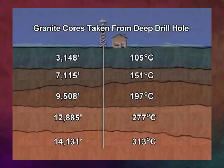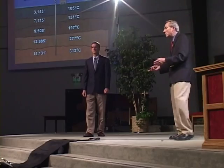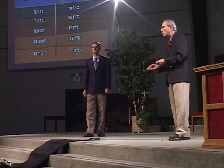7,115 feet, it's now at 115 degrees centigrade. 9,508 feet, 197 degrees centigrade. 12,885 feet, 277 degrees centigrade. 14,131 feet, 313 degrees centigrade. Three times the boiling point of water.